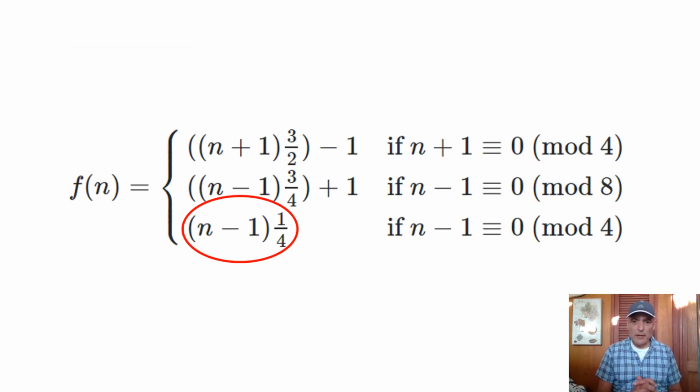Here I've put together the complete function. This is my function. And this is the critical part of it, this m-1 divided by 4, the bit that people who look at odd, even, or even odd sequences never see. And it's absolutely key to understanding the way sequences behave and why they must end in 1. So I've just associated, just to take the first one, A, n plus 1 times 3 over 2, which is 1.5, minus 1. That's the operation to perform if n plus 1 is congruent 0 mod 4, meaning evenly divisible by 4. So that is the complete function.